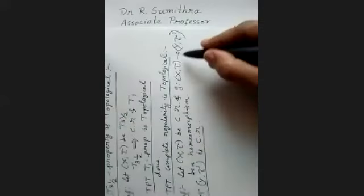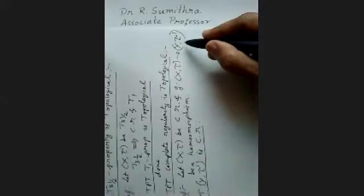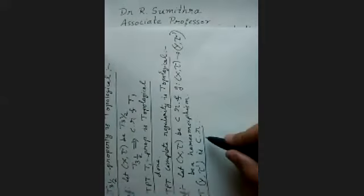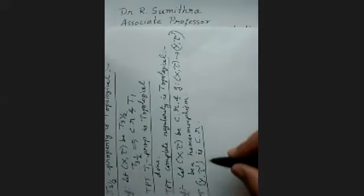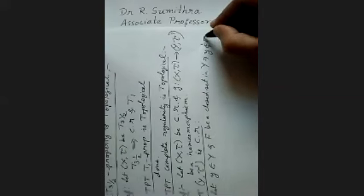We have to prove that the homeomorphic image of a completely regular space is completely regular. That means I have to prove that (Y, tau dash) is completely regular. So I should take one element, y belonging to Y, and let us take a closed set. Let F be a closed set in Y such that the element y doesn't belong to the closed set.